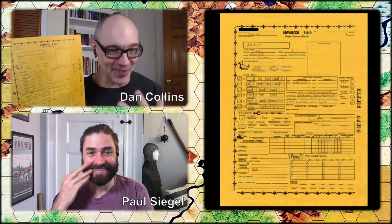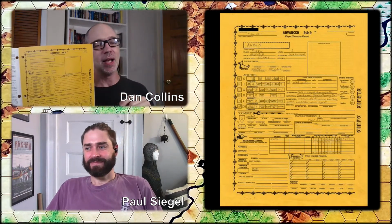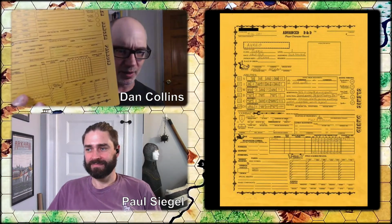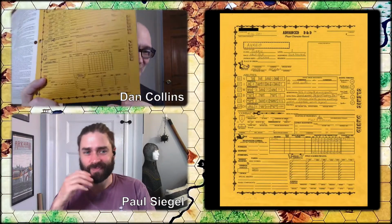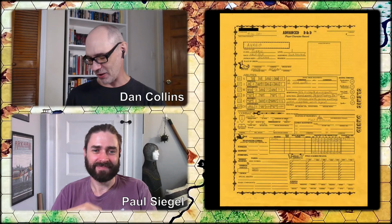Wow, this is when I got this book. Oh, this looks so great. I love these. Like there's part of my soul is just like, I really love these goldenrod sheets. And they're complicated. There's like a lot of crap there. And kind of fiddly layout, honestly.